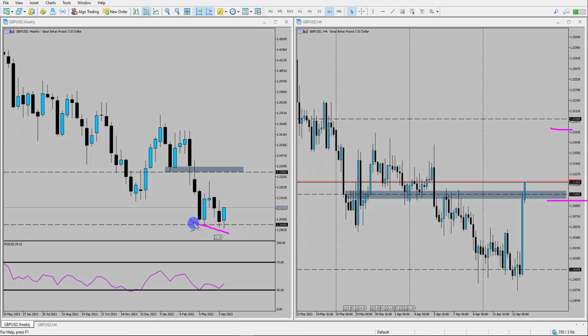Now, what's interesting about this is if we take a look at the weekly time frame, we've got a bit of divergence going on. Price made a new lower low, but on the RSI we had a higher low form. So that was one of the opportunities that we identified previously, because we actually talked about this low to this low here, and again we had a similar divergence going on, where price had made a lower low, but the RSI had made a higher low, which is the exact same situation which is going on here.